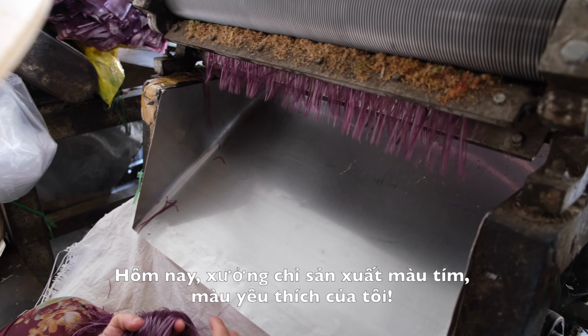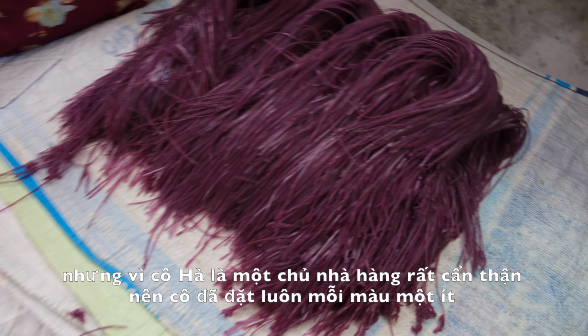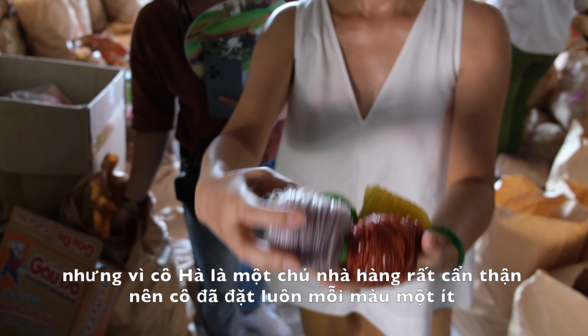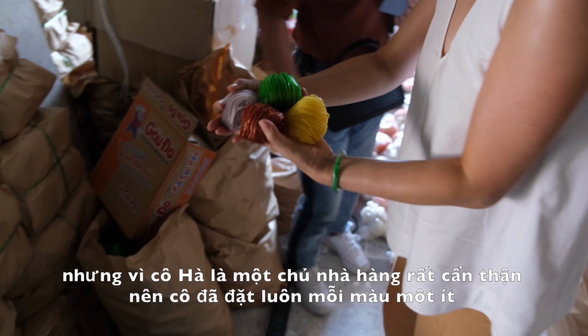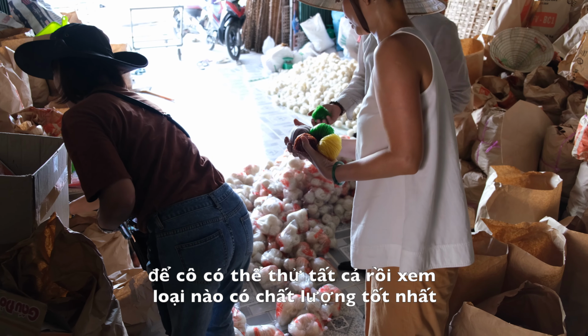Today, the factory is producing only purple, my favorite color. But since Ha is a prudent restaurant owner, she gets one of every color available so that she can test them all and see which works best.